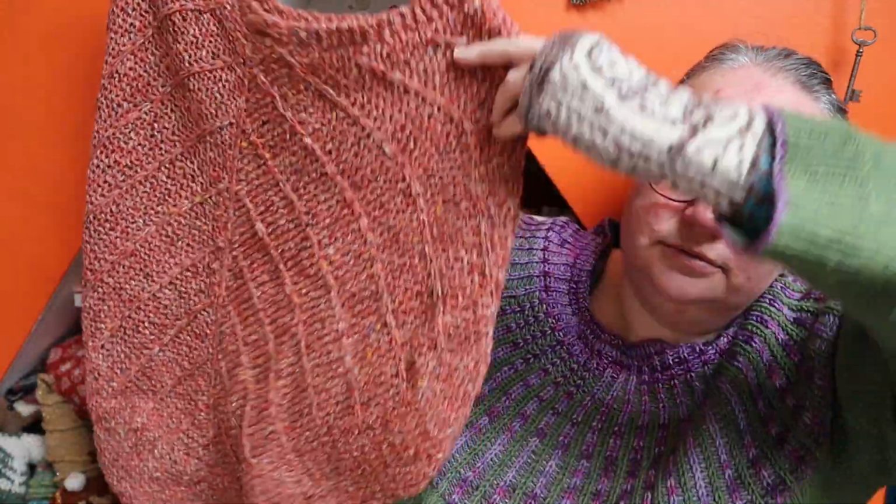The second project that was also part of my 12 cast ons and has its own vlog is the Driftlines cowl.